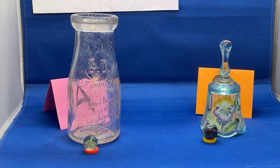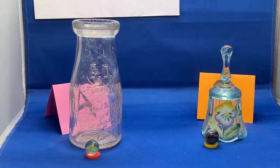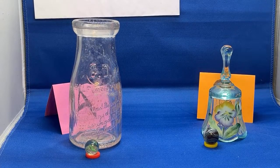15 on B. 21 on B with Steve looking for 22. 10 on A, 22 on B. Oh, it's a sweet marble. Should glow too, I think. You think it glows? Yeah. All right, give me 1 second. Fenton Bell. Marble. Sure. 10 on A we're looking for, guys. 10 or higher on A. 22 on B. 22 on B.